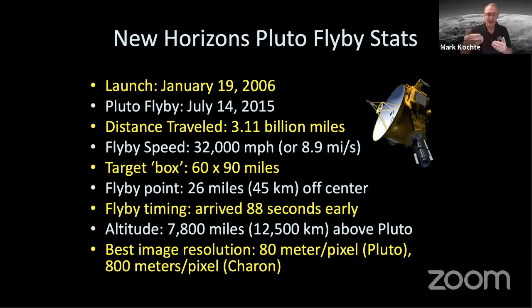Also, the timing is critical about when we arrive. Because again, we have to plan all the observations that the spacecraft's going to do ahead of time. We're too far away to joystick the spacecraft. It takes radio waves, which travel at the speed of light, over 4 hours to get to Pluto. It's like 4.5 hours to get there. And then a return signal would take 4.5 hours to come back.